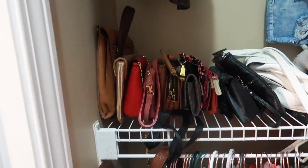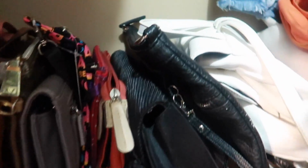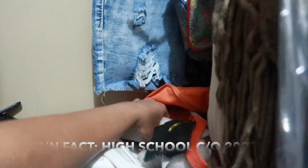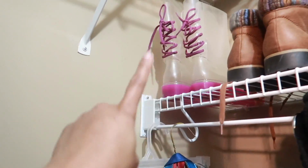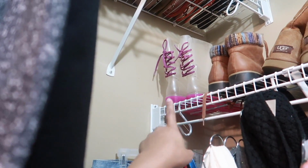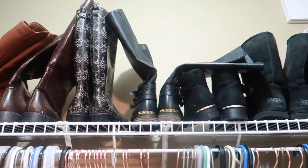This is a quick look also at how I organize and store my other purses when they're not in use. My high school jacket that I never got signed. Maybe I'll get it signed at our 10-year reunion. Hoping these fit when the summer rolls back around. Scarves over here. Thinking about getting rid of those rain boots because I've had them over a year and I have not worn them yet. And I also have my boots organized right in the front portion of my closet since it's currently winter.